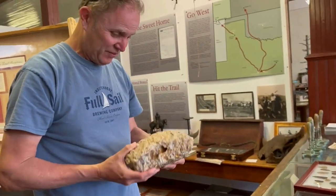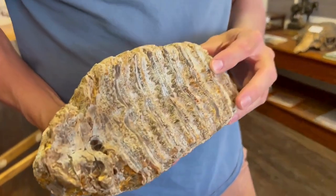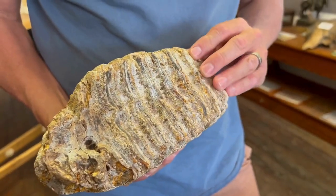This here? Yeah. Is it heavy? It's very heavy. What is it? Oh! So it's... I have no idea. It's a tooth. Woolly mammoth tooth. Woolly mammoth tooth. Really, it's really heavy. It's really huge.